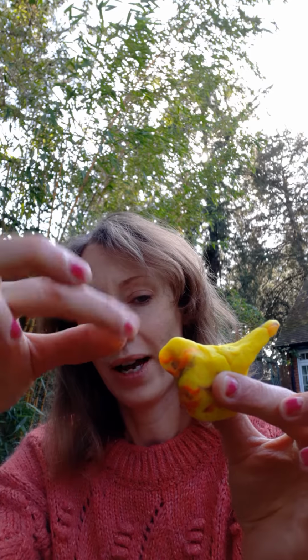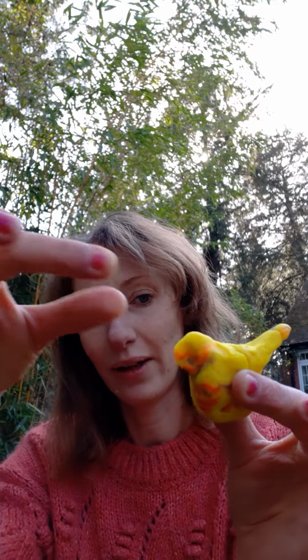So I'm going to flatten out this tail, make it nice and long, like that. And this is its big tummy down here, and this is its head. So I'm going to round off its head a little bit. Like that, you can see it taking shape. And then I'm going to pinch that way and then that way. Pinch sideways and then pinch up and down. So I pinch sideways, I'm going to pinch up and down, and that's created its little beak.